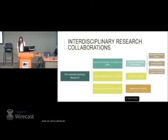Here's a list of departments and centers that collaborate with the library on a number of environmentally focused digital humanities and GIS projects. The Institute of Water Environment is one of FIU's preeminent programs, contributing to much of the university's environmental research. But as you can see, we also work directly with our School of Journalism and Department of History, and this is where we have these interdisciplinary connections in environmental digital humanities.